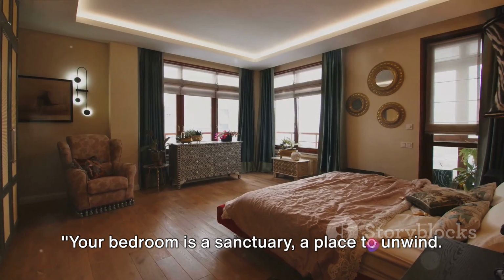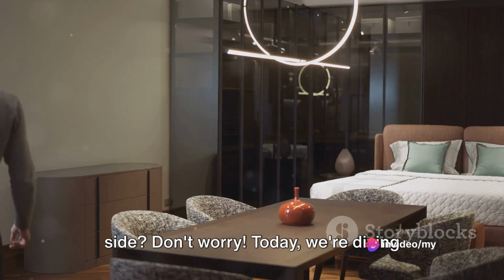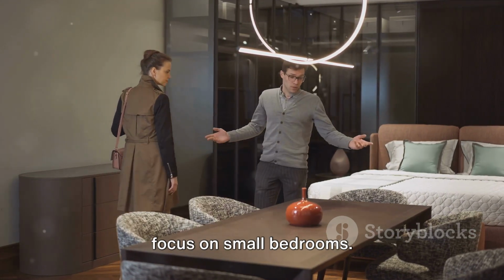Your bedroom is a sanctuary, a place to unwind. But what if it's a little on the small side? Don't worry. Today we're diving into the world of interior design with a focus on small bedrooms.